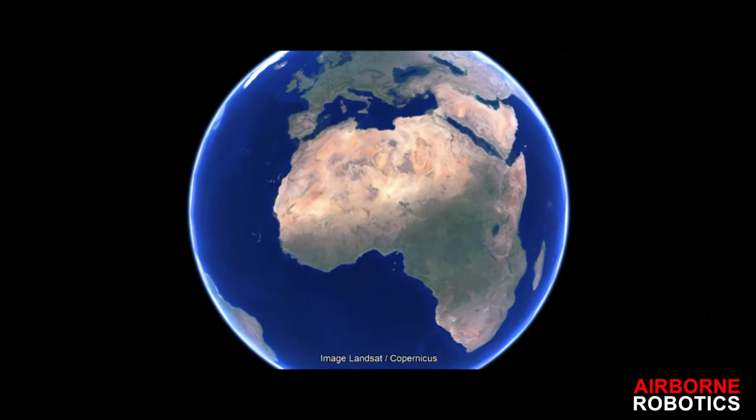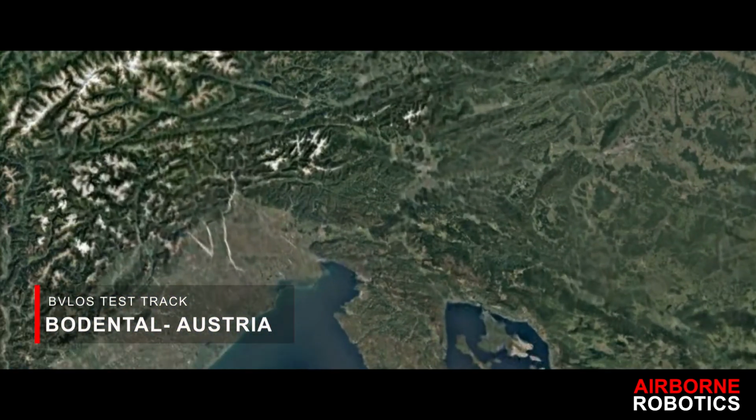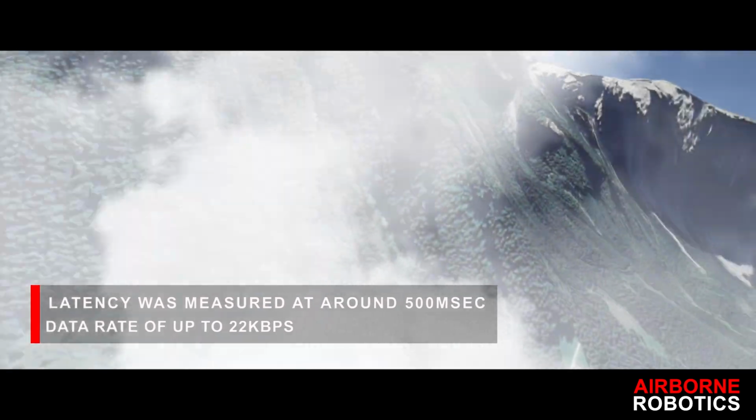We have successfully conducted test flights with this setup throughout the project at our approved BVLOS test track in Austria. Latency was measured at about 500 milliseconds with a data rate of up to 22 kilobits per second.